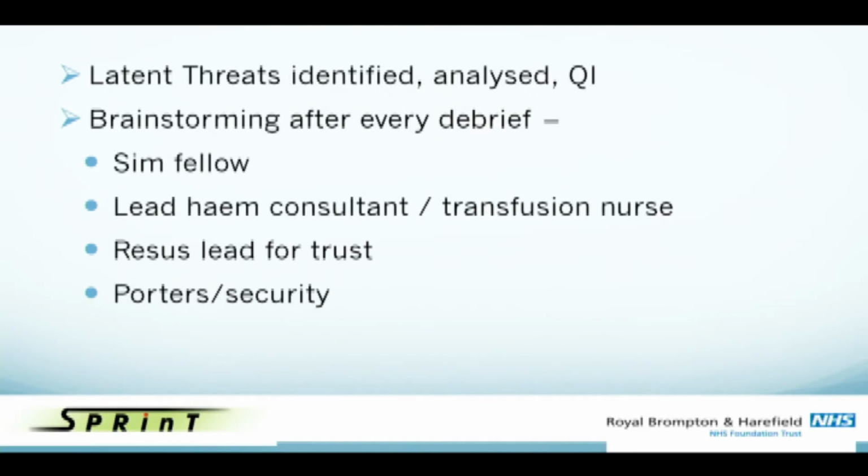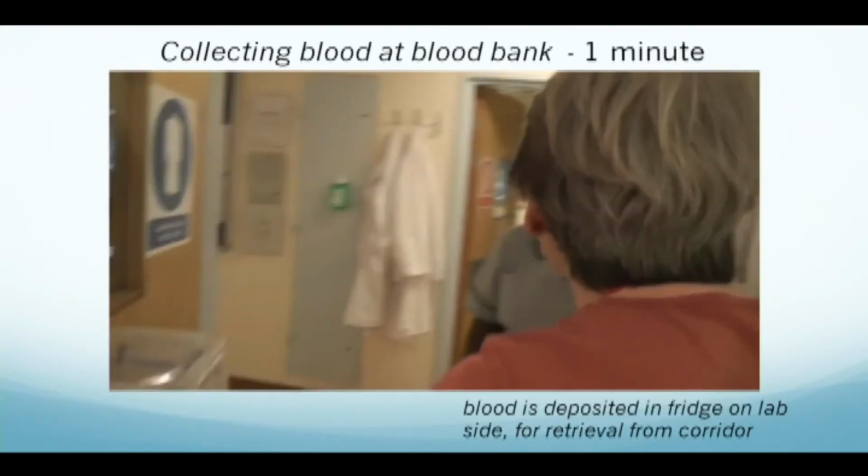This would have included the simulation fellow, the haematology consultant or transfusion nurse, the resource leads, and the portering service as well. As part of this, we found it very powerful to do video filming, and this really helped us to analyse work as done rather than work as imagined. So I'm going to show you.